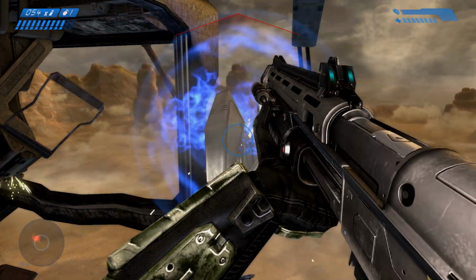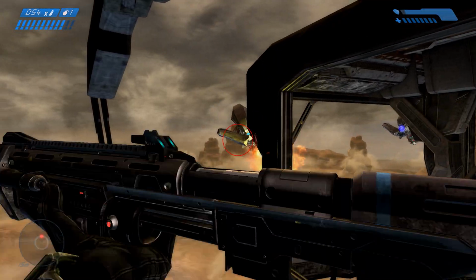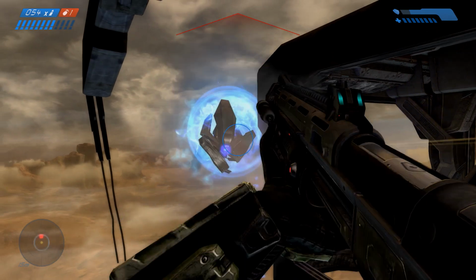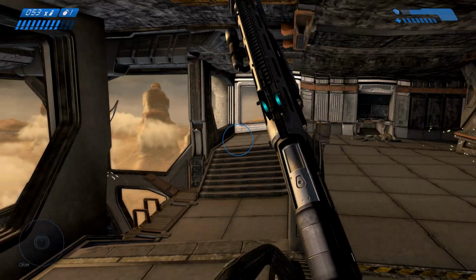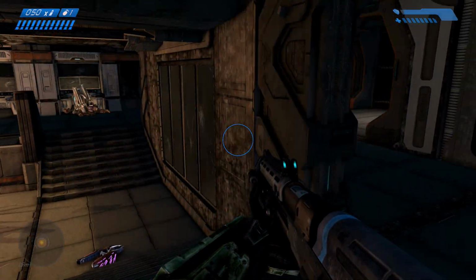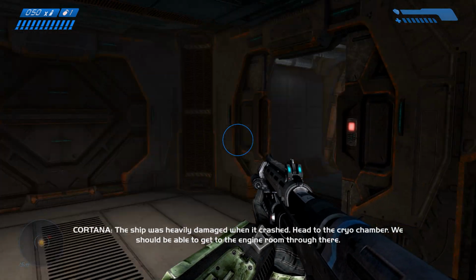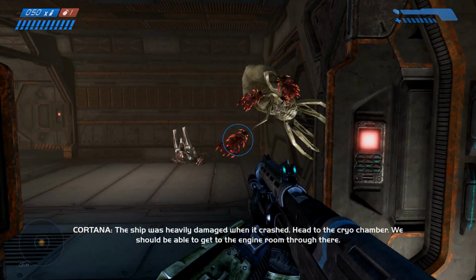Alright, let's get rid of these guys before we move on. The ship was heavily damaged when it crashed. Head to the cryo chamber. We should be able to get to the engine room through there.